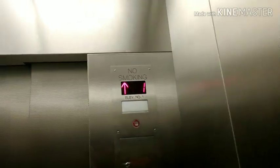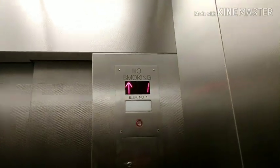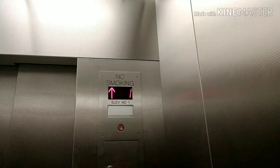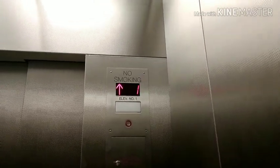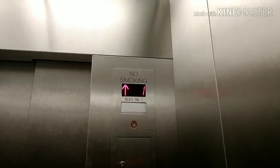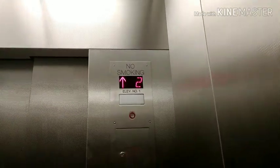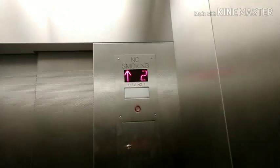I need to get the cart out of the elevator. Sorry, guys. Nice button here. Go three. Wow, big elevator. Maybe Otis? I don't know. Back down to one.